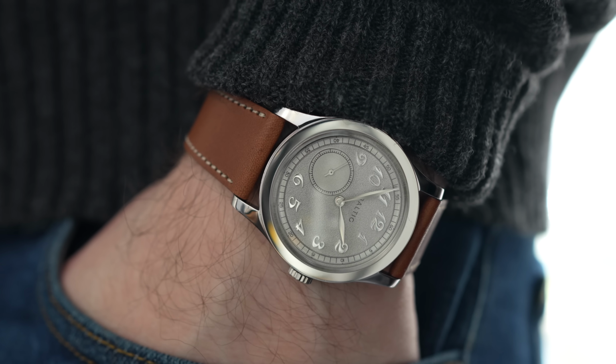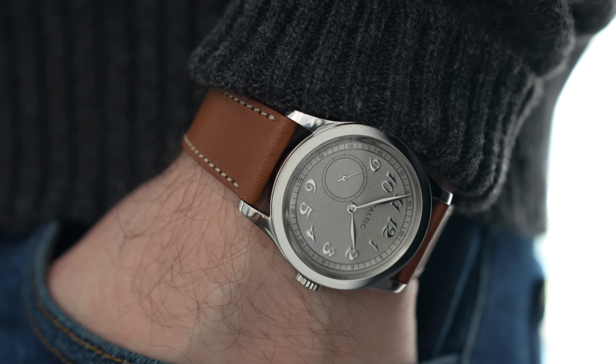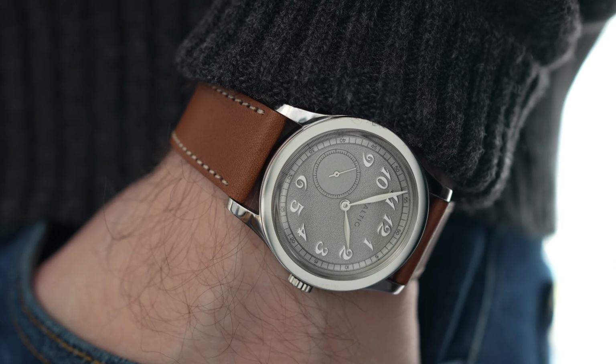We're going to come back to the movement because there's quite a lot to talk about with the movement, but the overall look of the watch, this is clearly a traditionally inspired watch with the Breguet numerals, the small size at 36mm, the dolphin hands, and then just the general layout of the watch.